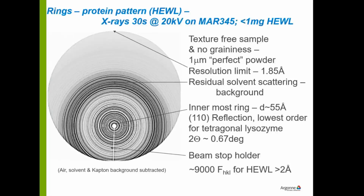Despite the fact that there was some subtraction to clean it up a little bit, you had to take out the caps on sample, solvent, scattering, because this is a wet slurry of material, so it's got liquid in it. So that's taken out. And then there's air scattered, the diffractometer. And despite that, there is a residual solvent scattering ring because a protein is around 40 to 60% water solvent, which is disordered, and it produces a ring somewhere around 3.5 angstroms.